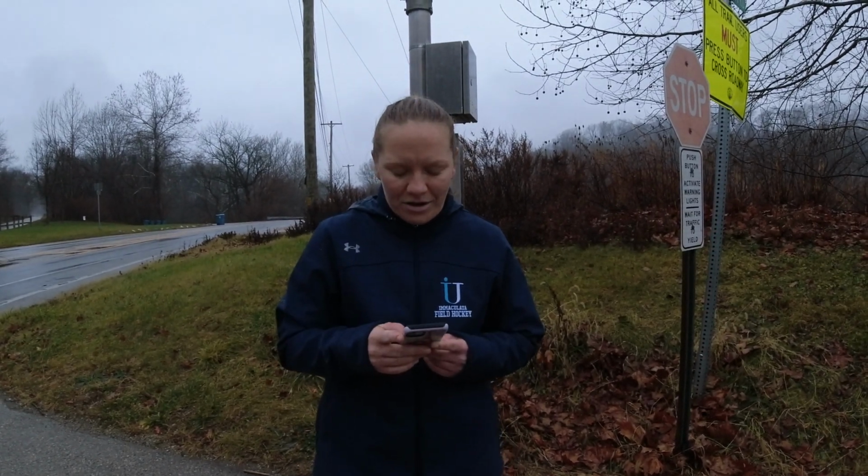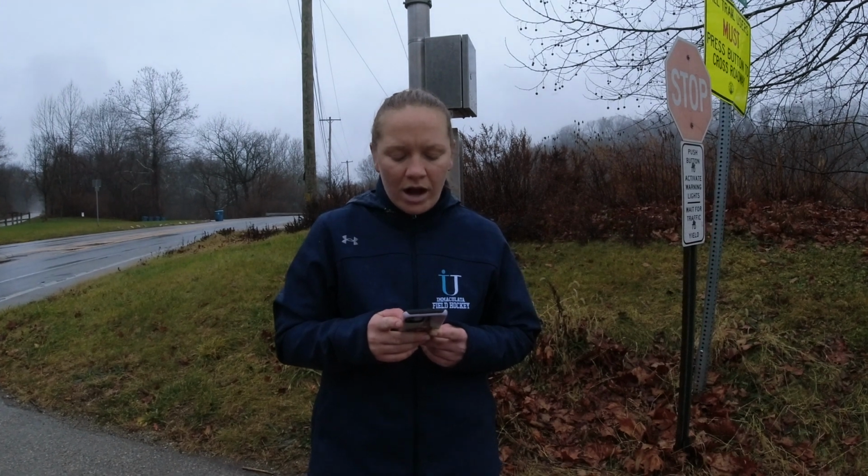Welcome back. We're looking for our last cache of the day. We're literally right next to the road, so if you hear the cars, that's why. It's called PET 61 Conestoga Crossing.